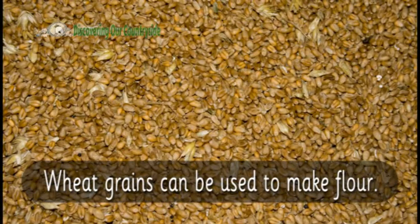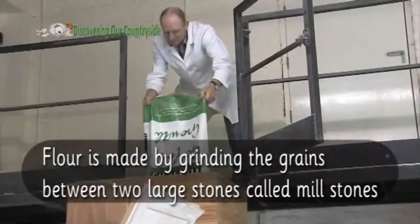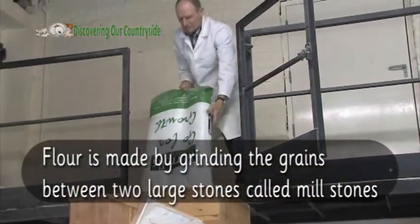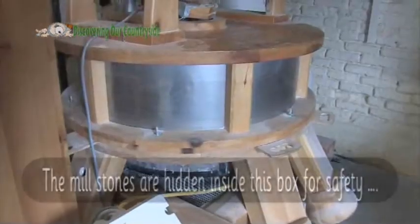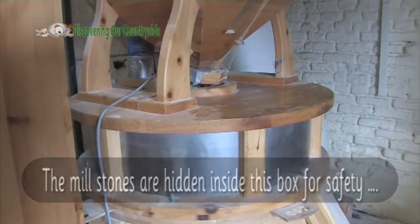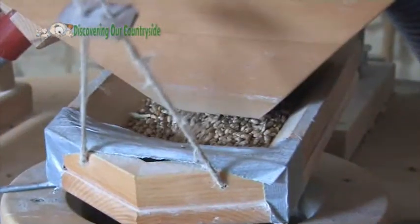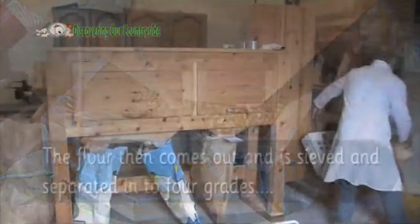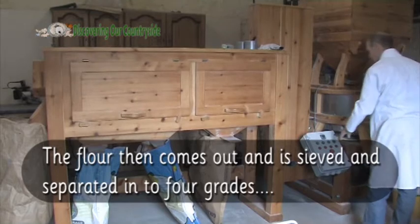These wheat grains can be used to make flour. Flour is made by grinding the grains between two large stones called millstones. The millstones are hidden inside this box for safety. You can see the grains going in. The flour then comes out and is sieved and separated into four grades.